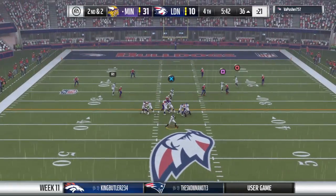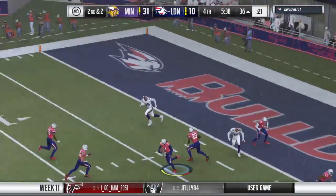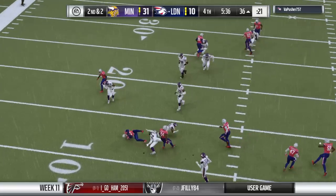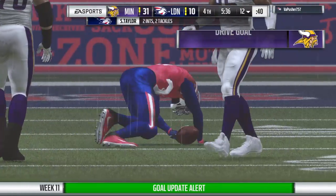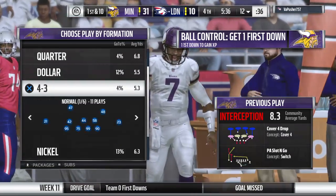Play action now. Winston. He'll buy some time right. Now on the run. He'll throw it across his body, and it's intercepted. A great read, and it's picked off. And to the 12. That's where it stops. The return is halted at the 12-yard line.